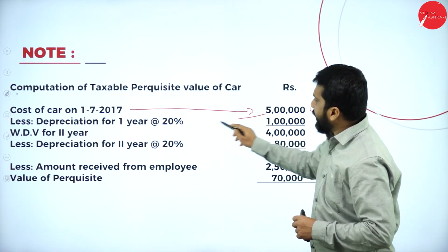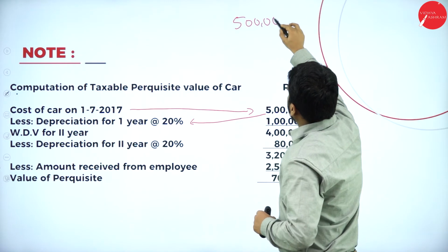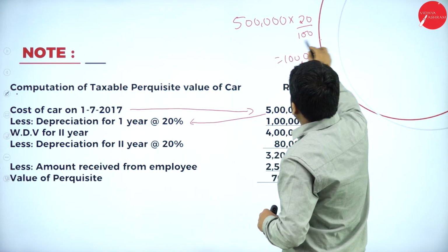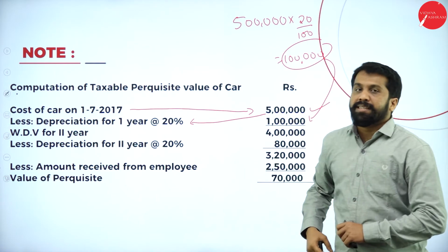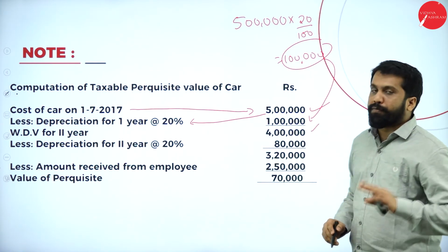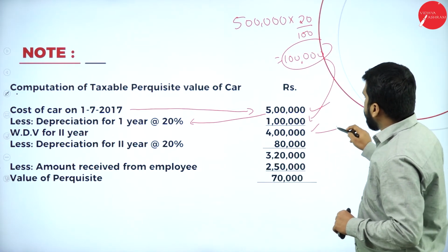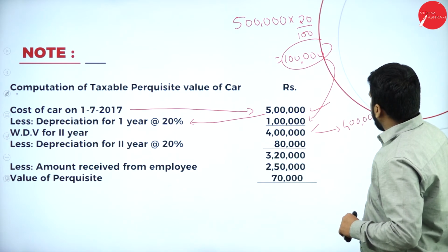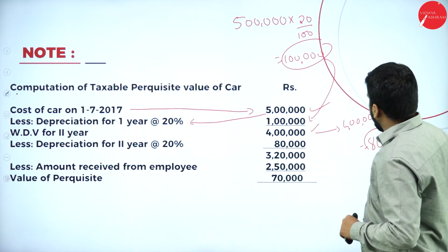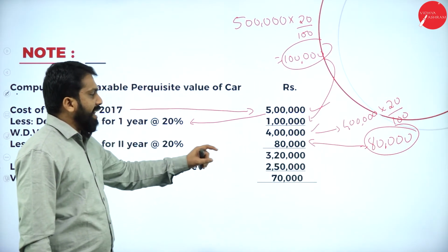On 5 lakh, you calculate 20%. 5 lakh into 20%, you will get around 1 lakh. This 1 lakh has to be considered as depreciation, the decrease in the value of the asset. Now it will become 4 lakh. For the second year, your 20% calculation is not on 5 lakh, it should be on 4 lakh. 4 lakh multiplied with 20%, you will get 80,000. From 4 lakh you minus 80,000, you got 3,20,000.